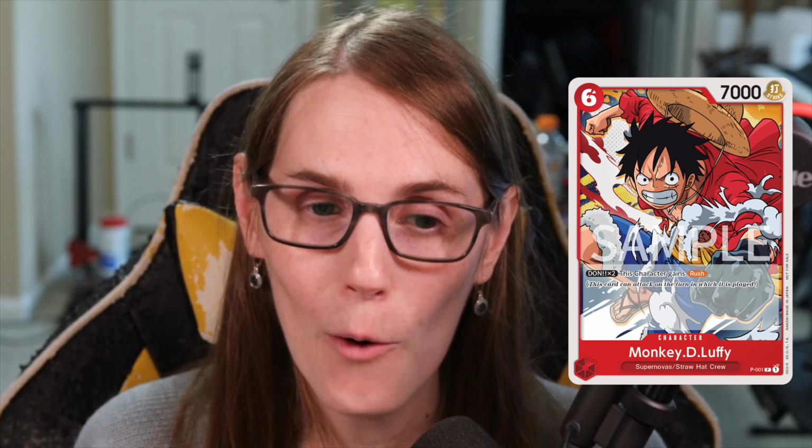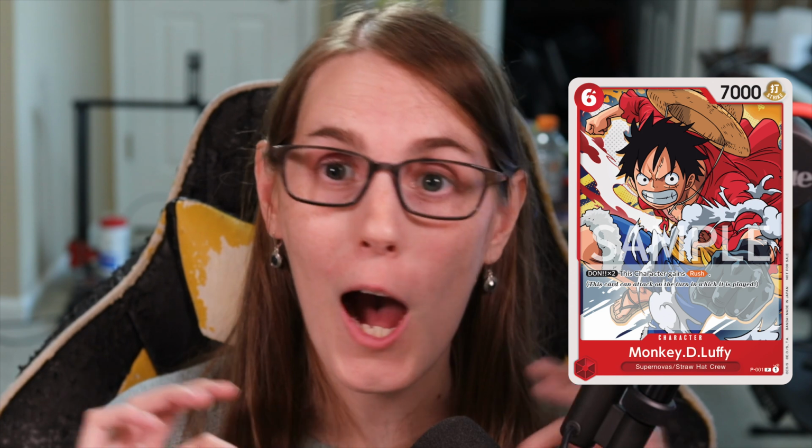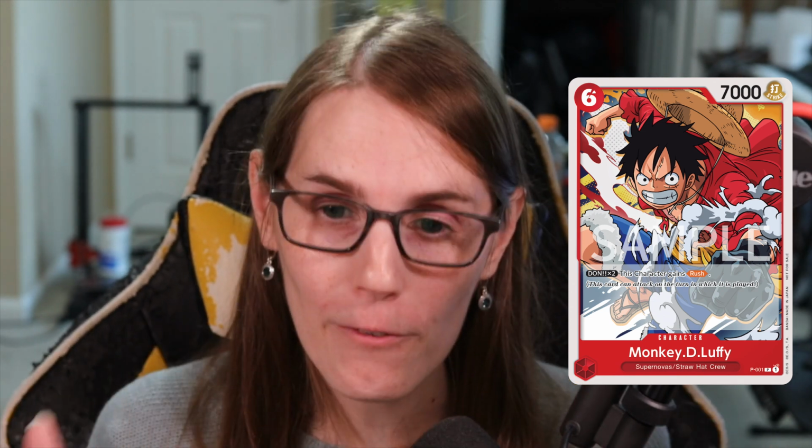Our final participation reward is the Monkey D. Luffy character card. This is a pretty good red card. It costs 6 for 7,000 power. And then if you equip 2 Don to it, it gains the ability to rush on that turn. Not only does this card look amazing, but it's the perfect upgrade if you're planning on picking up that Straw Hat deck. And again, everyone gets one of these just for showing up.